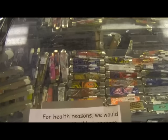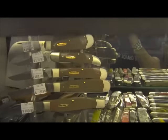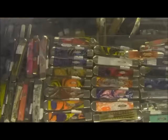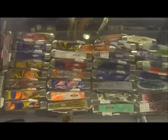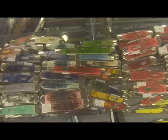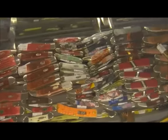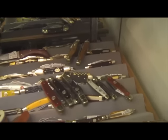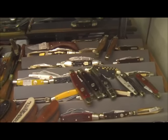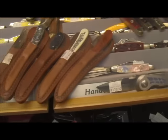And we have Case knives. There's the new Case Carhartt line. And here's traditional Case Trappers and Stockmans and Doctor's Knives and Folding Hunters and models that haven't been around for years and years and years. We have a lot of old stock. And we'll duck down. And we have Boker of Germany and Bear and Sons of Alabama, Bear Creek, more Case.